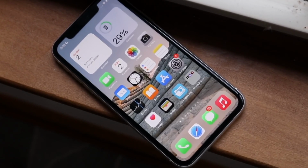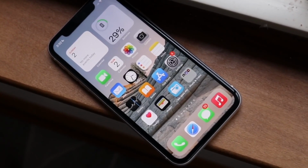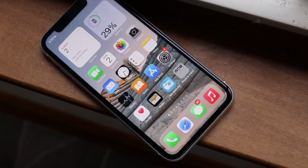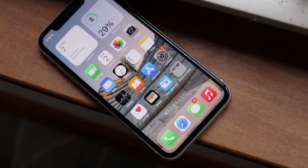It's going to last for a very long time. And to be honest, out of all the iPhones I've ever owned, the iPhone 11 is one of the most stable devices I've had so far. One of my favorite devices there too.